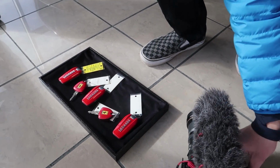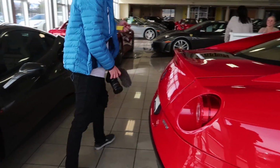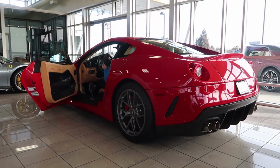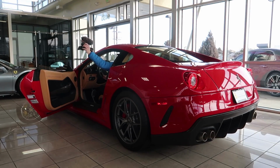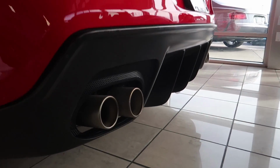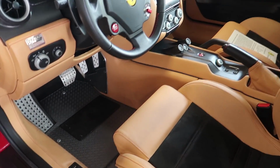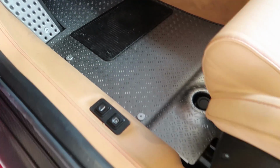$430. Choose wisely. GTO. This is the most expensive one, I think. GTO, right? Yeah. This is a cold startup on a Ferrari 599 GTO. Check out the interior on this 599 GTO. The floor is metal, which is pretty cool.